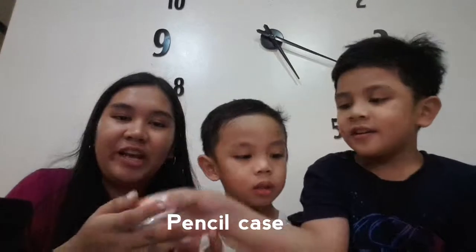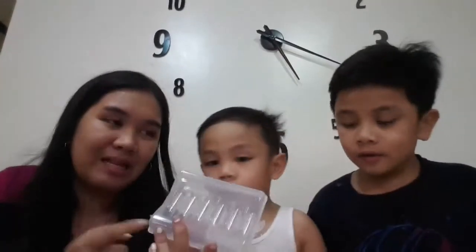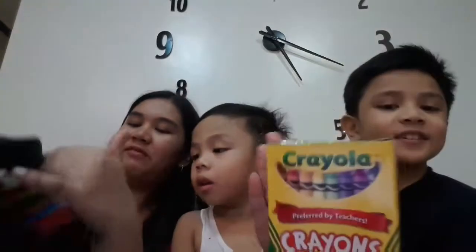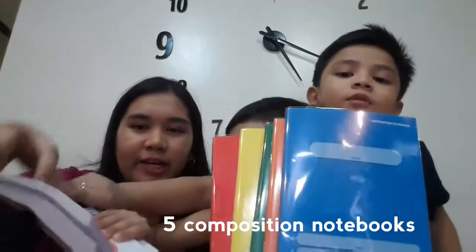Yes. And then pencil case and eraser. Show them. Tapos ito, this is a crayon case ng crayons. Tapos meron si Byron dito 1, 2, 3, 4, 5 writing composition notebooks in different colors. And paper for grade 1. Yes.